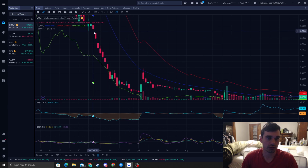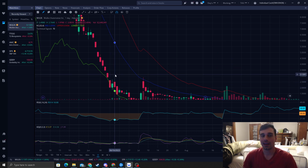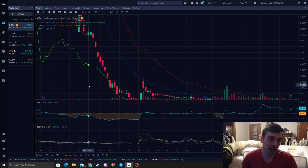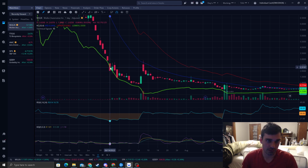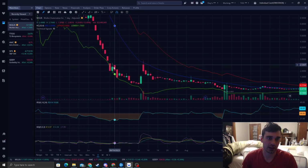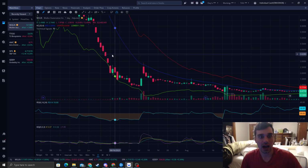You had multiple 8 days in a row, big 8 days in a row, and then you get this big green candle right here. So right when the price gets under here, we get a big flush of buying power and get a nice little gain.